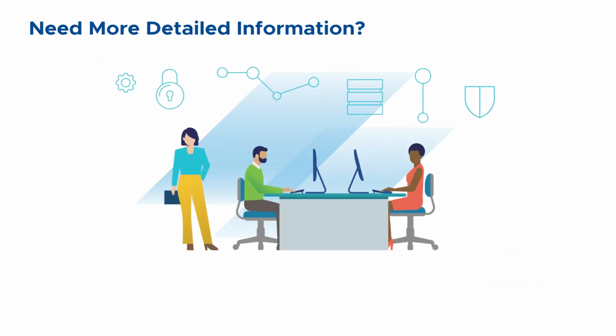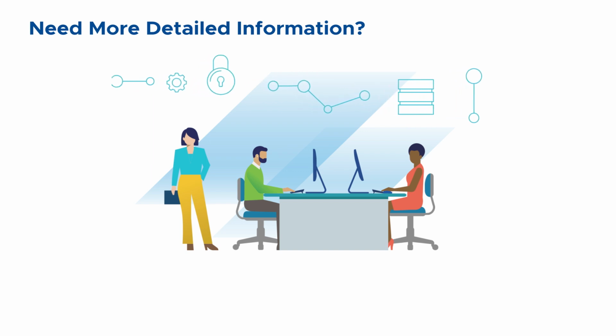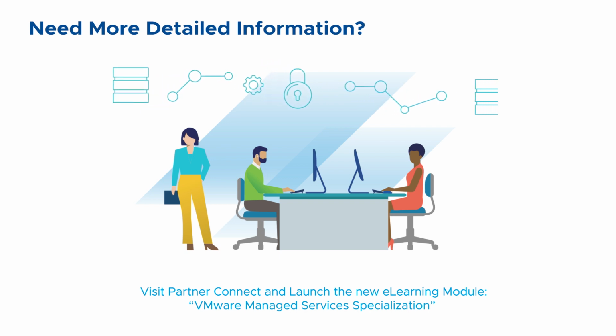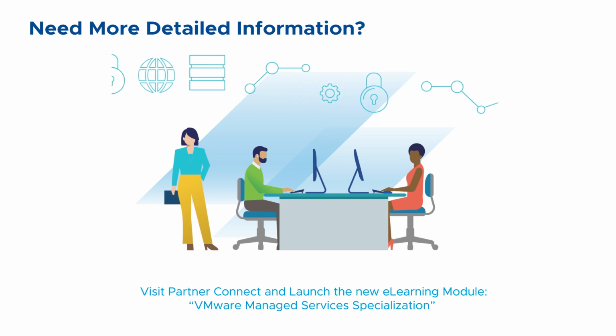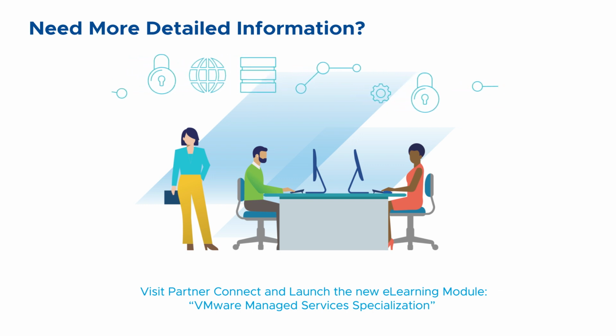For more specific details about the VMware Managed Services Specialization, please refer to the Partner University Learning Module, VMware Managed Services Specialization. This module provides all the specifics for every aspect of this specialization, and you can download a copy of the Service Validation Review document.